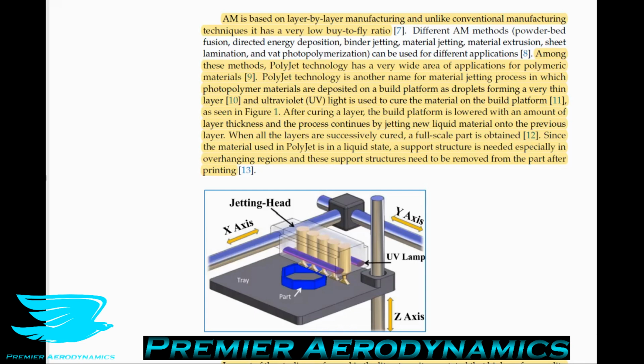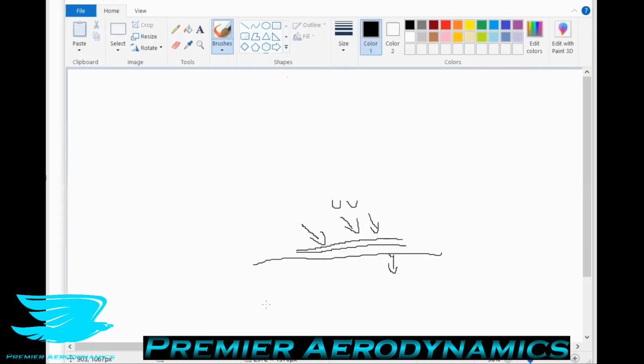So when all the layers are successfully cured, a full-scale part is obtained. Since the material used in this polyjet is in a liquid state, a support structure is needed, especially in overhanging regions, and these support structures need to be removed from the part after printing. So why is that? So if we were to look at this idea of when you deposit this fluid onto the surface to then cure it, if you have an overhanging region, so for example, let's say you want to make, let's say, just the Eiffel Tower or something.